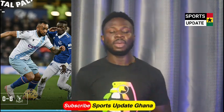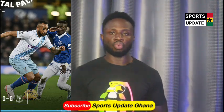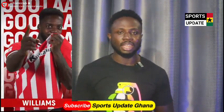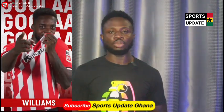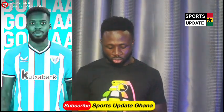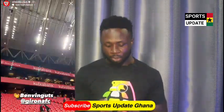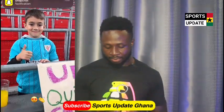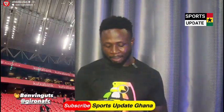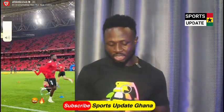Now, away from England, let's travel to Spain, where Athletic Club were involved in action against Girona, and Ghanaian striker Inaki Williams rose to the occasion and scored a brilliant goal for Athletic Bilbao to win the game 3-2. Earlier on, Athletic Bilbao had scored 2 goals through Berenguer, who scored the first goal in the first half. Then later on, Girona managed to pull parity to make it 1-1, but Berenguer managed to make it 2-1.